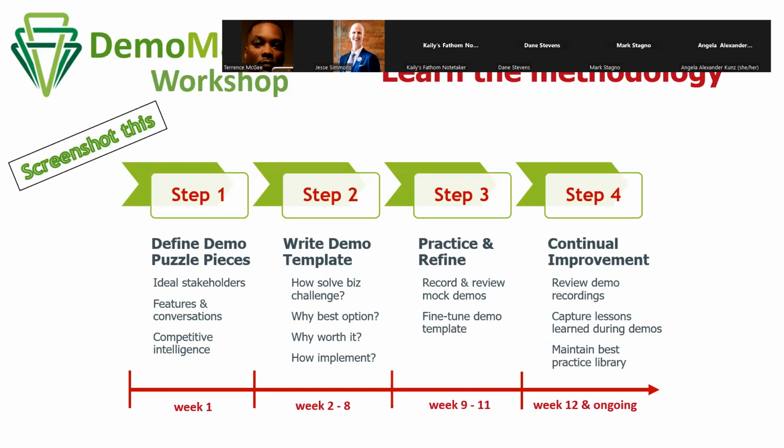And using those puzzle pieces in step 2, we'll write the demo template itself. We'll talk specifically about how to do that. So today we'll spend most of our time in 1 or 2, and then I'll share some thoughts on the practice and refining in step 3 and continual improvement in step 4.